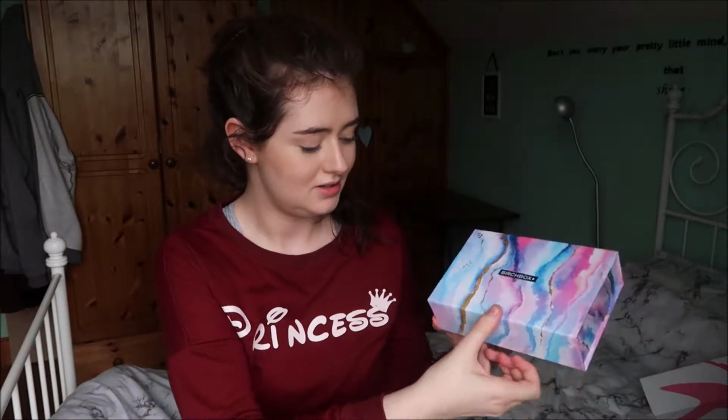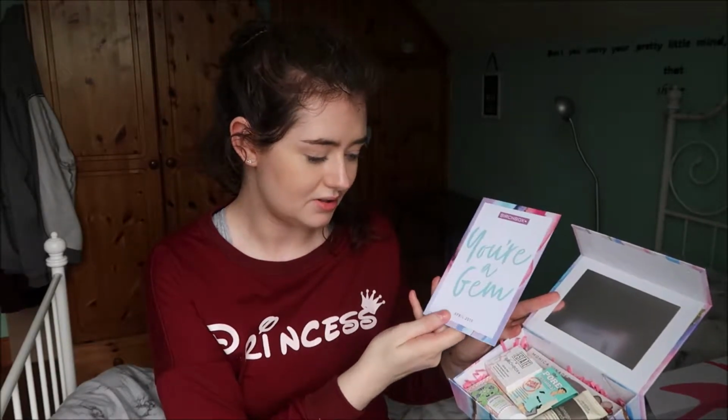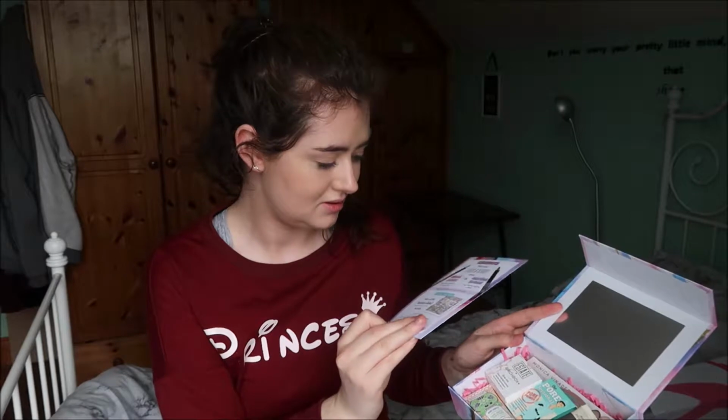Yeah, it's magnetic. Okay, so it's like a mirror thing, but it's not a mirror thing, it's like a fake mirror thing. And it says You're a Gem, April 2019. Why does it say April? Okay, so as you can see, my first glance inside of the box.